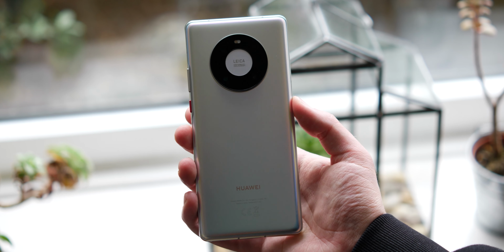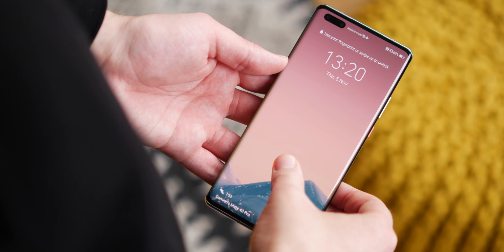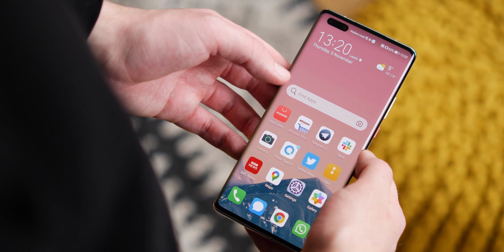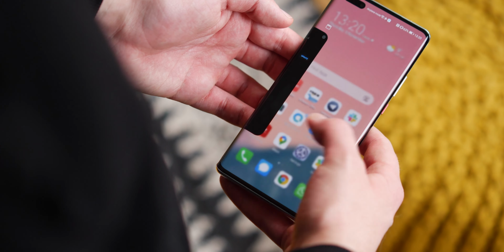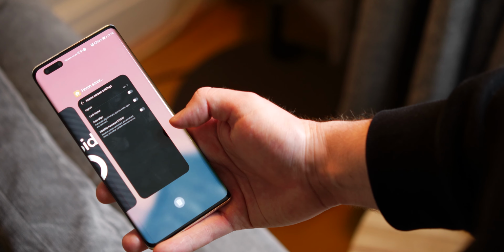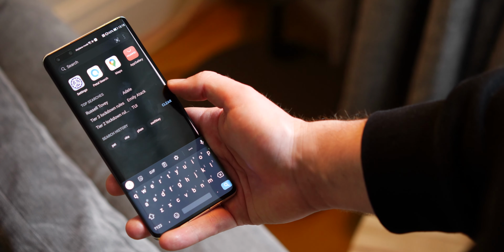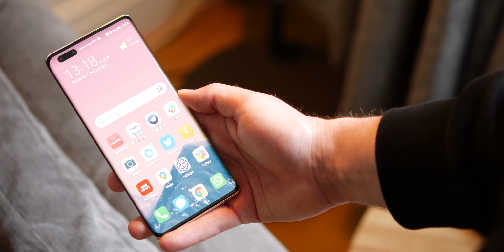At 6.76 inches, it's a bit of a beast too. One-handed operation is difficult even if you do have large hands. The curved edges also mean that trying to reach portions of the display one-handed can be a real pain without adjusting your grip. Inside this behemoth though, you'll find the new Kirin 9000 chipset, 8GB of RAM and 256GB of UFS 3.1 storage. That's a solid spec sheet, even though question marks remain over the Kirin silicon line long term.